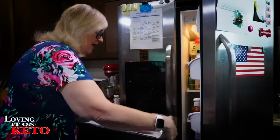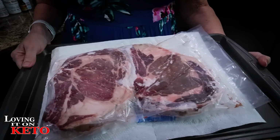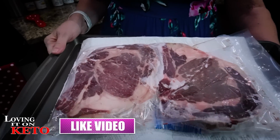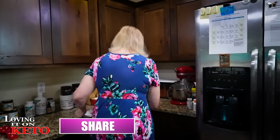and you say prime rib. Woo! Not prime rib. Why do I do that all the time? It's ribeye, which actually kind of is prime rib, but ribeye steaks for tomorrow.